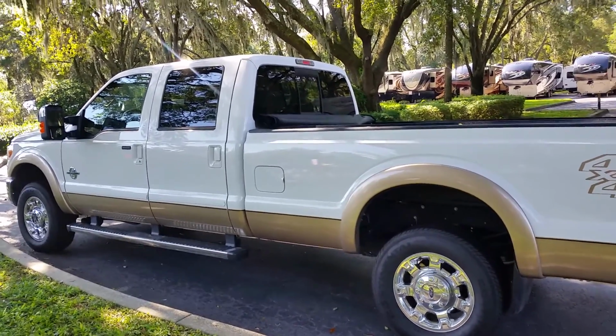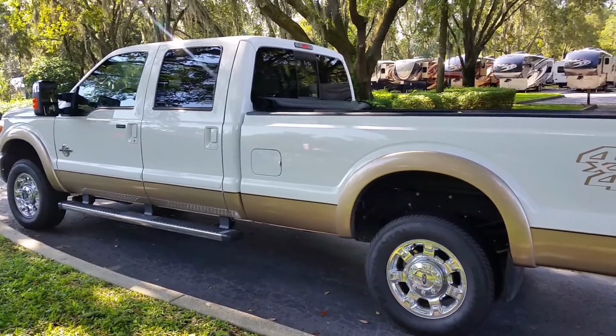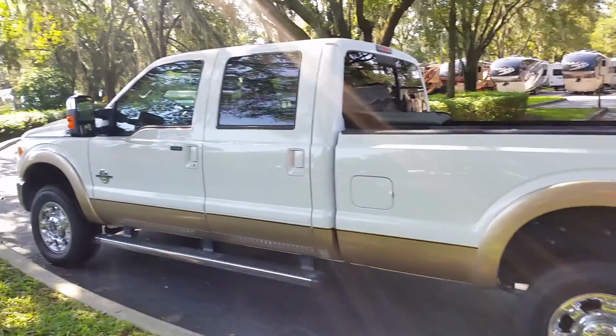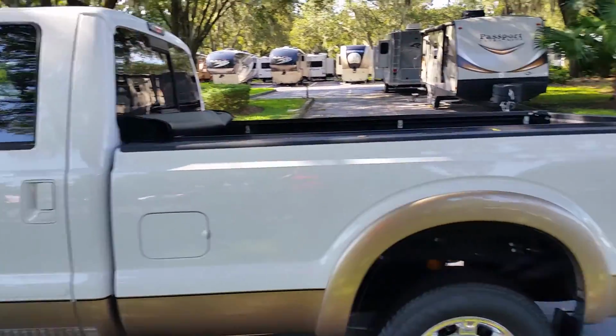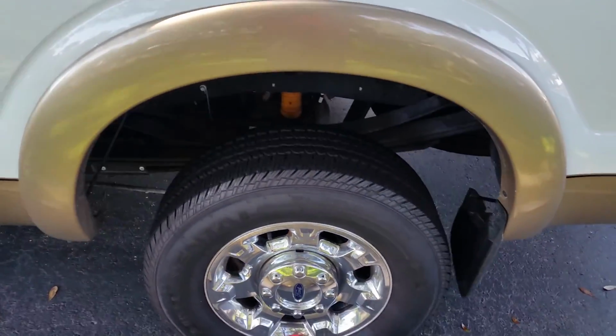Alright, Mike, I wanted to make a video for you of this F350. It sounds like you guys are pretty close to pulling the trigger on there, so I figured I would make a video and show it off a little bit so you can see how nice it is. All around this thing there ain't a scratch on it, so whoever had it took very good care of it.